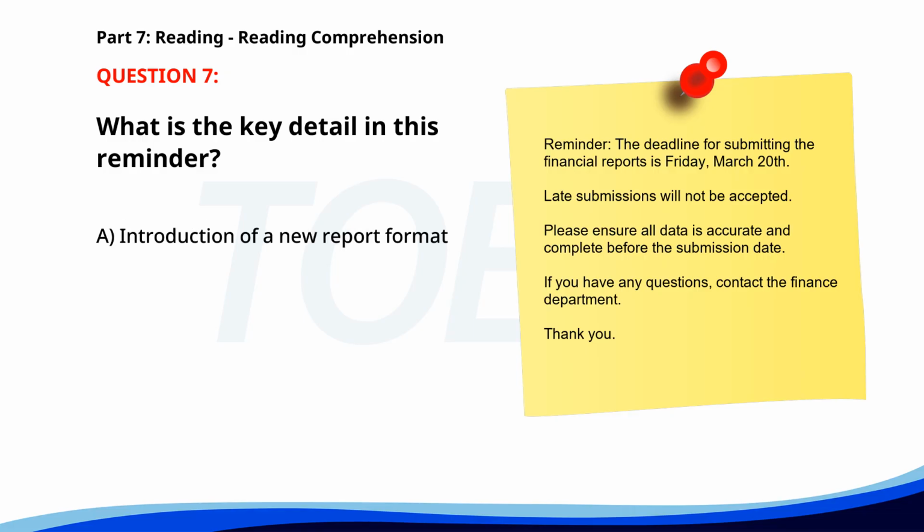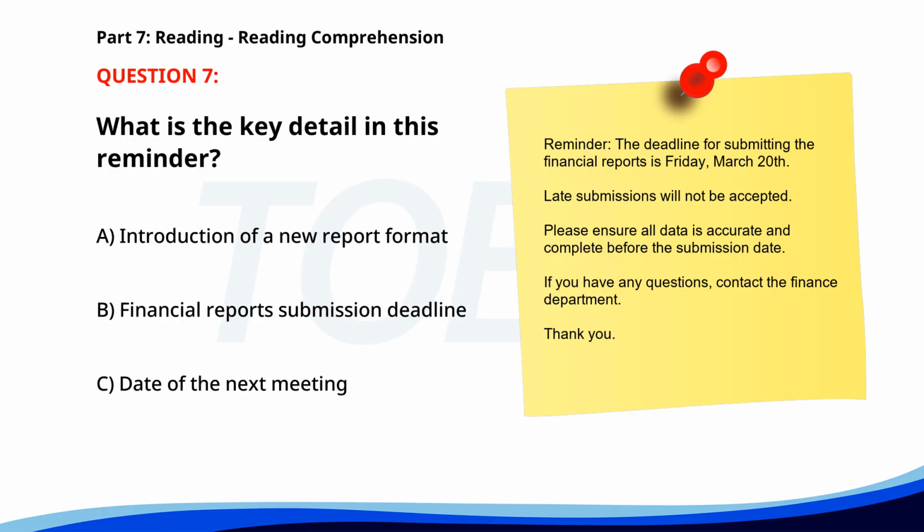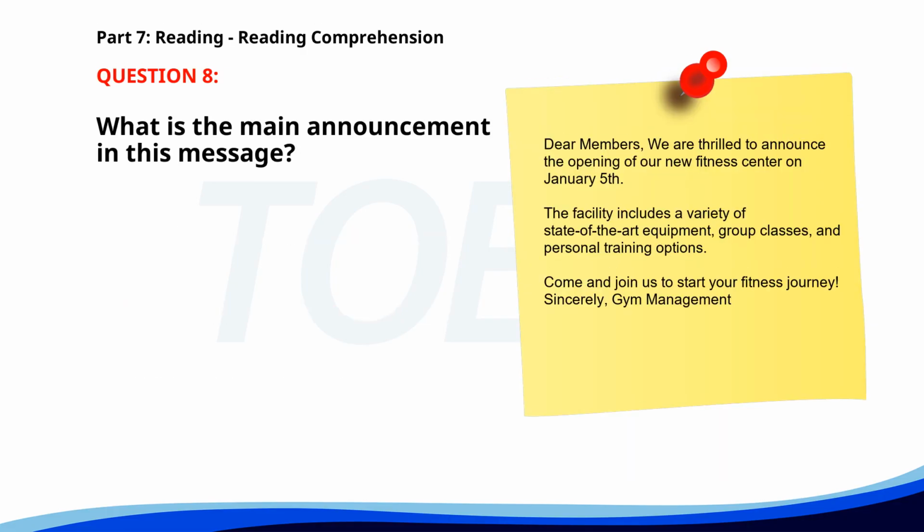A. Introduction of a new report format. B. Financial reports submission deadline. C. Date of the next meeting. The correct answer is B. Change in submission rules. Number 8. Dear members, we are thrilled to announce the opening of our new fitness center on January 5th. The facility includes a variety of state-of-the-art equipment, group classes, and personal training options. Come and join us to start your fitness journey. Sincerely, Gym Management. What is the main announcement in this message?